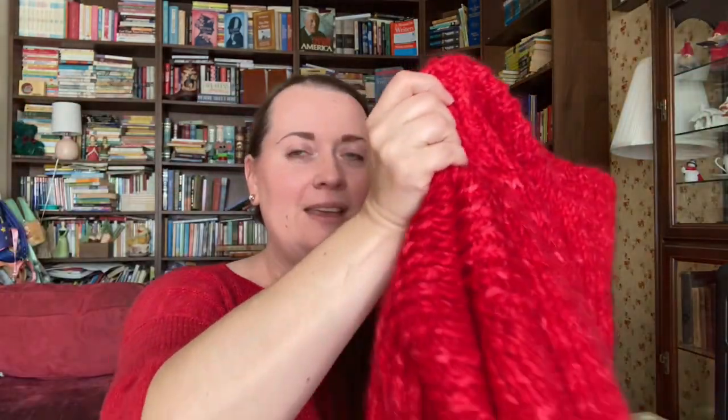So I am so excited. I'm so excited to be at the next point of this sweater, and I will be working on that hopefully tonight. If I'm feeling energetic enough, I will cast on the button band or whatever you want to call it.